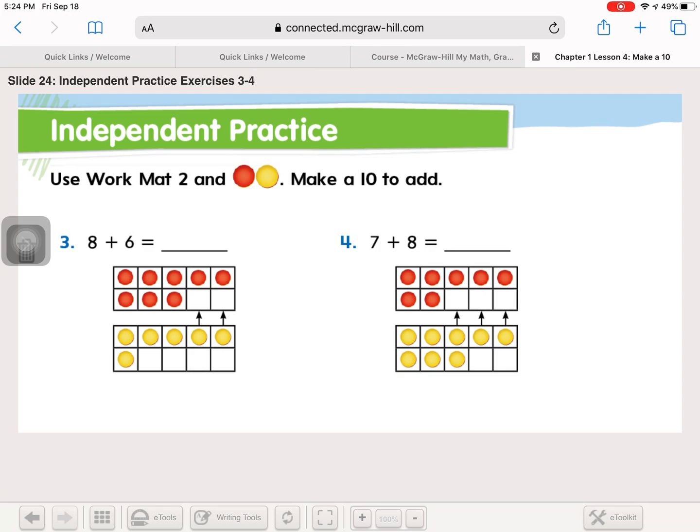Okay, so it is now time for you to do your independent practice. You will be completing pages 31 and 32 on your own. You may upload pictures of them to schoolwork when you are finished.